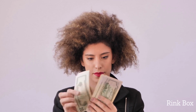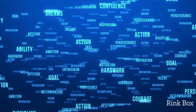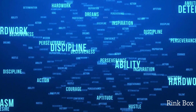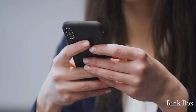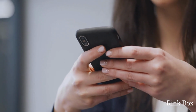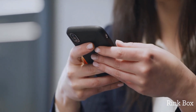Tips for maximizing your earnings. Here are a few tips to help you maximize your earnings with Ysense. Be consistent. The more tasks and surveys you complete, the more money you'll earn. Try to log in and complete tasks on a regular basis. Use the mobile app. Ysense has a mobile app that you can use to complete tasks and take surveys on the go. This can be a convenient way to earn money while you're out and about.